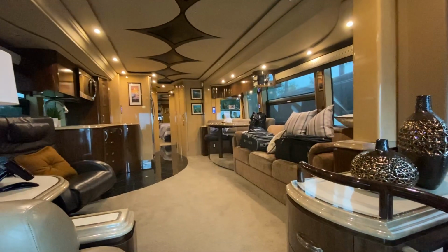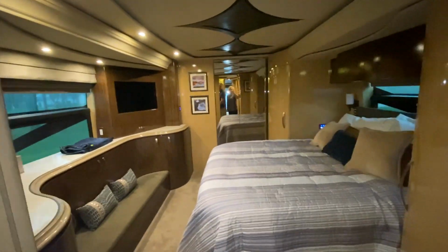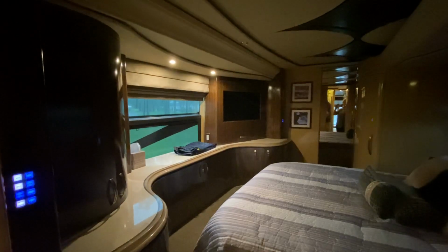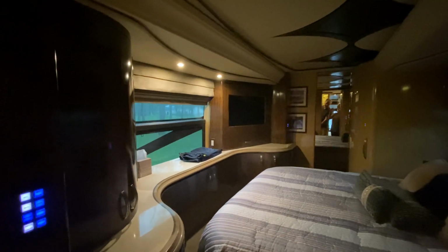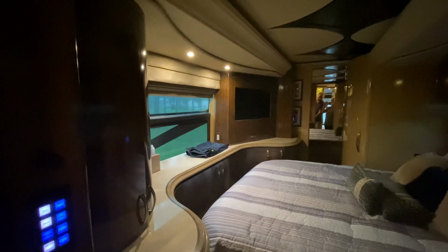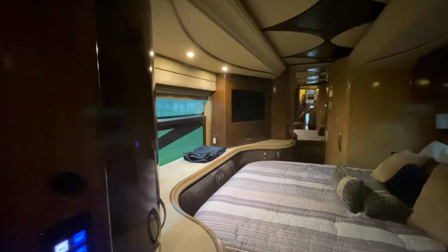Slide number 1, moving in. You notice we moved everything out of the way so the mattress fits right up against the cupboards in the bedroom. We had pillows there, but we threw them on the bed. You want to always make sure the pathway is clear.